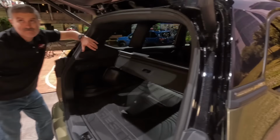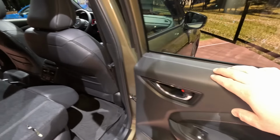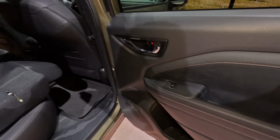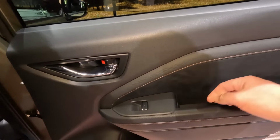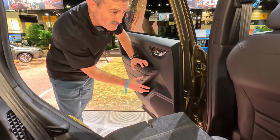All right, Brian, let's get in here. Before we check the seats, let's check out the door. Not padded, but that's okay. This is a hybrid. Is this a limited trim on it? What do we know? Let's see here. It's just a hybrid trim. Okay, it's the hybrid trim. But we get the same door pull we get in all the other good Subaru Foresters. We do get a different stitching color here, which I like that they keep making different, not just making it black. The cubby's got plenty of room for a water bottle.